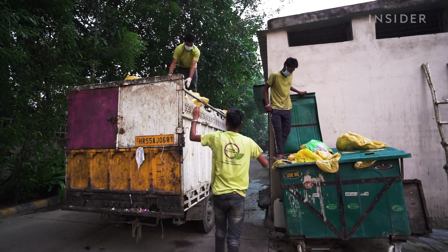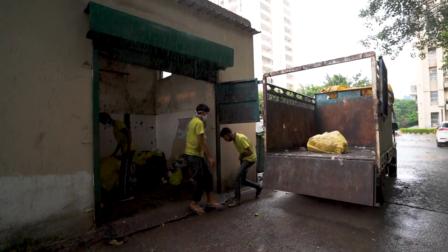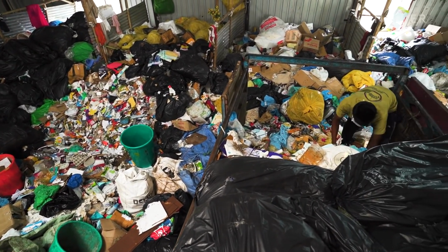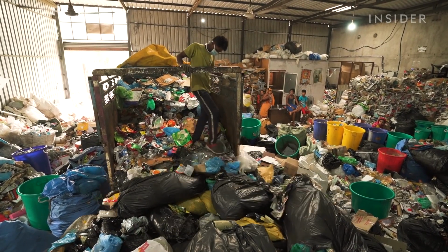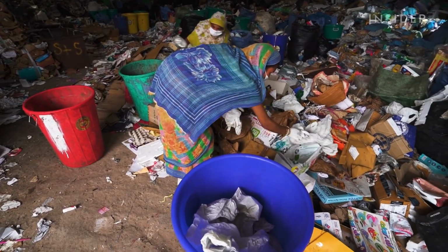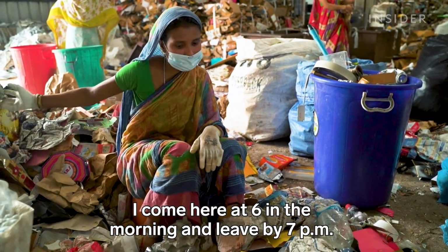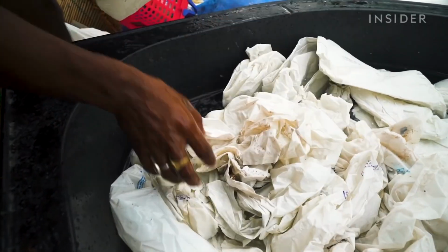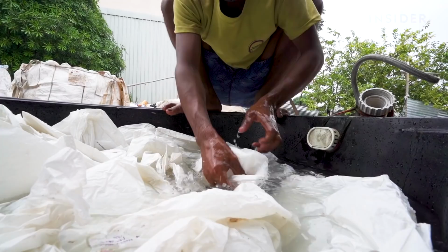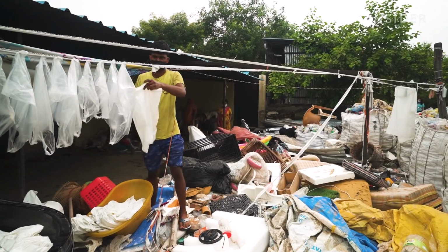So Bhave partnered with a waste removal company that hires rag pickers. Those are people who collect recyclables from the street to sell for cash. TrioTap Technologies offers them a steady paycheck and an indoor sorting space. They clean the bags in a hot tub filled only with water, without any added chemicals, and then hang them out to dry.